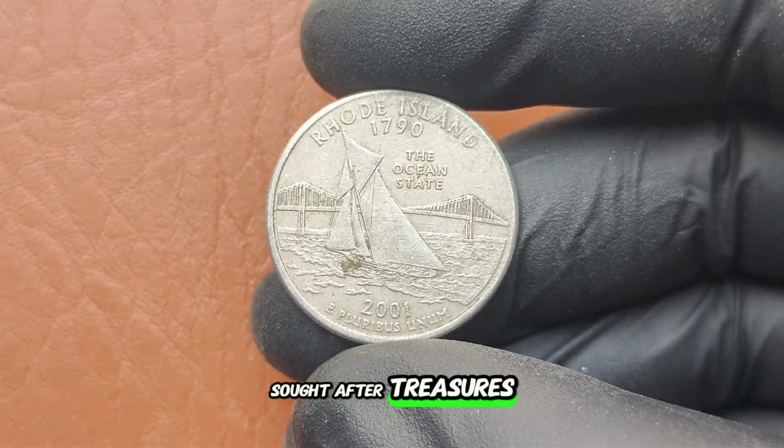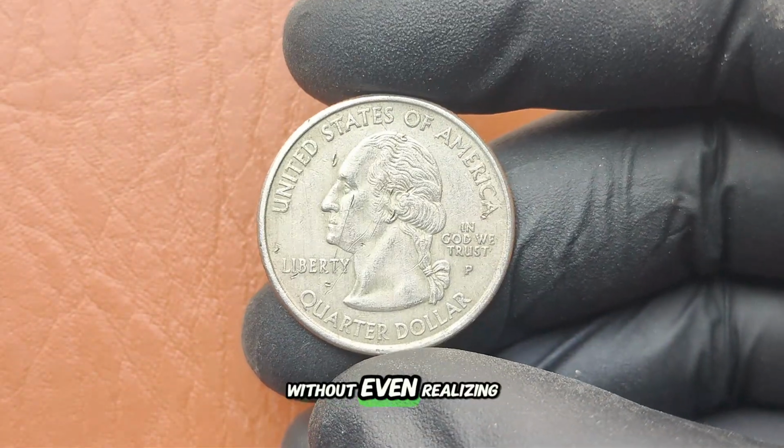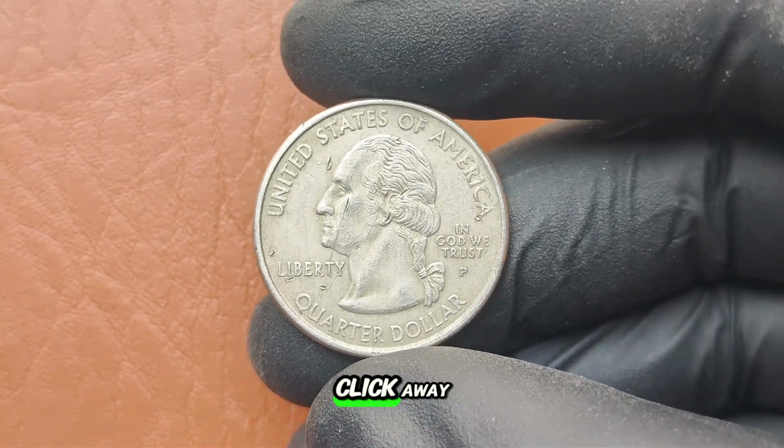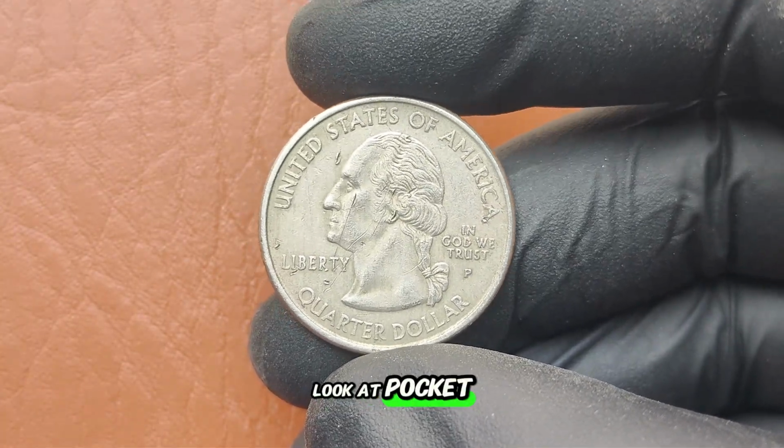of the most sought-after treasures in modern US coinage, and how you could be sitting on one right now without even realizing it. So don't you dare click away, because what I'm about to show you could quite literally change the way you look at pocket change forever.